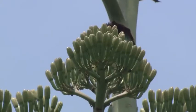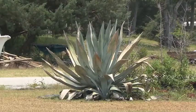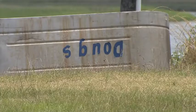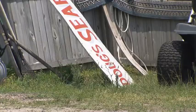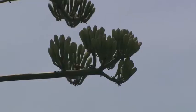How does that happen? It just drops a seed, and the seed starts growing, and the little babies just grow. Then you just replant them somewhere else. And the cycle begins again, which Doug loves. There's one back there in Doug's yard. Doug Seafood. Hey, Doug, fix that sign. Doug Seafood. Business is blooming.